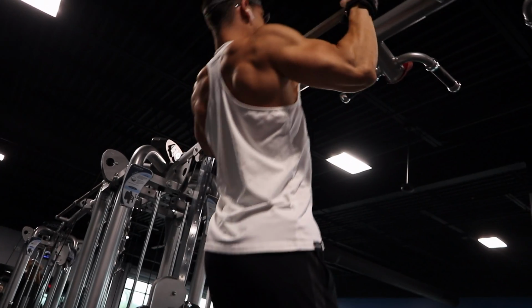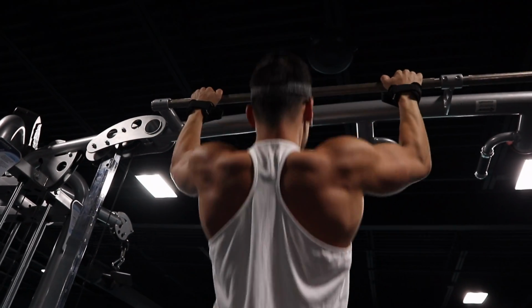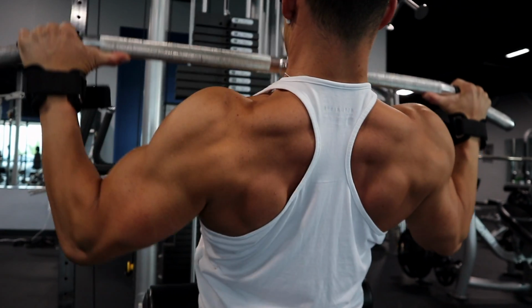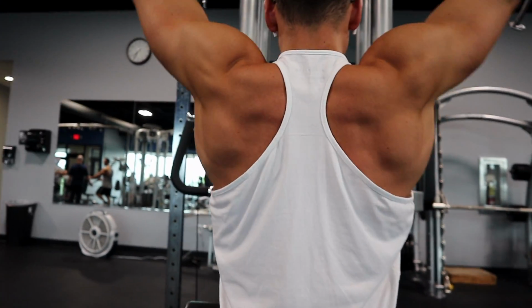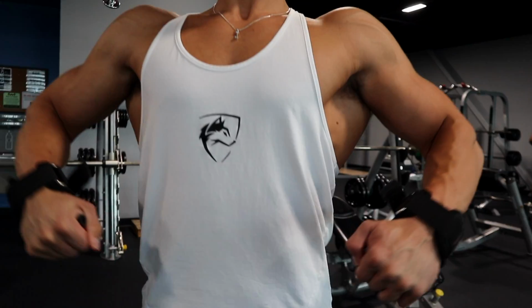For adduction, there actually is no secret exercise, but exercises that we know to be highly effective are going to be exercises like pull-ups, exercises like lat pull-downs. I would definitely incorporate these because these are going to be some of the best lat builders in the gym.